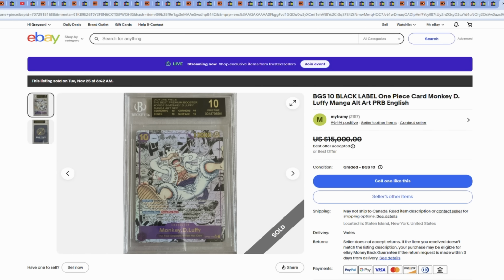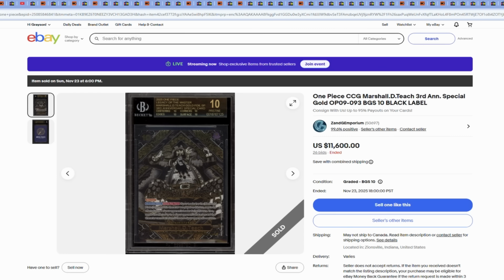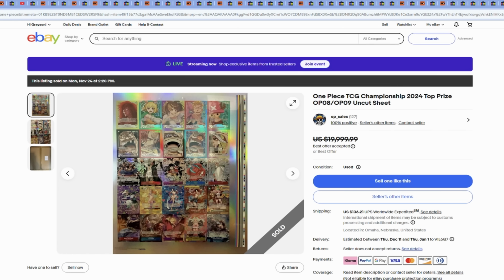We have BGS 10 Black Label Luffy. This is the reprint from PRB01, 15,000 or best offer. It looks like a best offer of 10.5K USD was taken. And then one more Black Label here, maybe two more. This is the Marshall D. Teach from OP12, the gold version, $11,600 through ZNG Emporium.